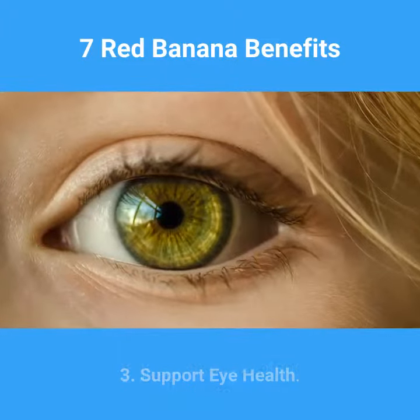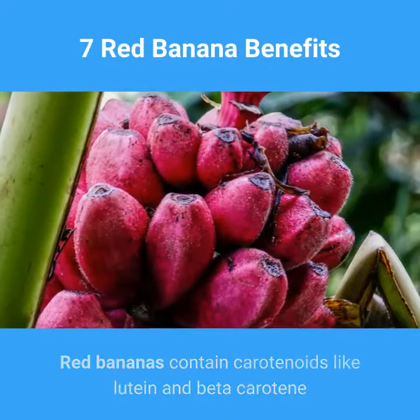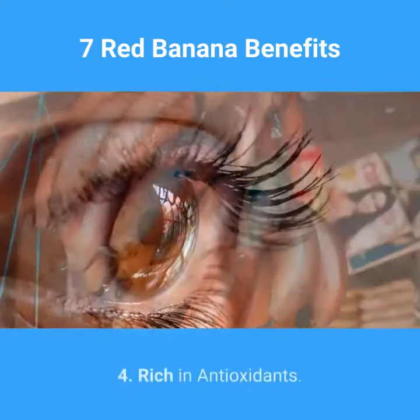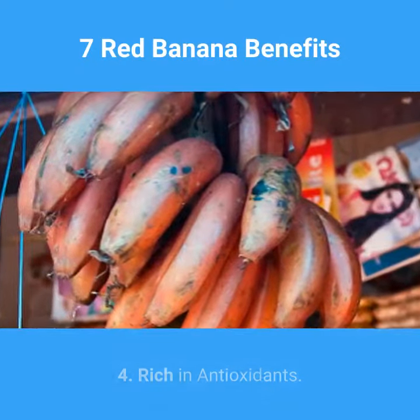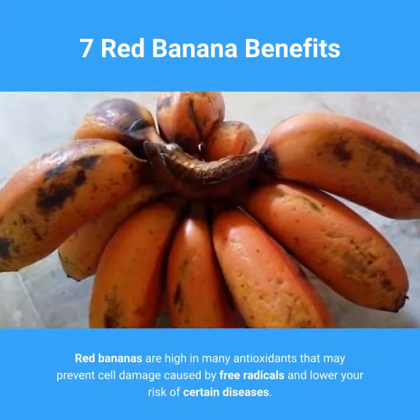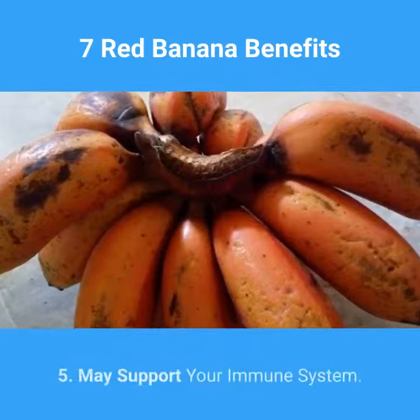3. Support eye health. Red bananas contain carotenoids like lutein and beta-carotene that promote eye health and may reduce your risk of macular degeneration. 4. Rich in antioxidants. Red bananas are high in many antioxidants that may prevent cell damage caused by free radicals and lower your risk of certain diseases.